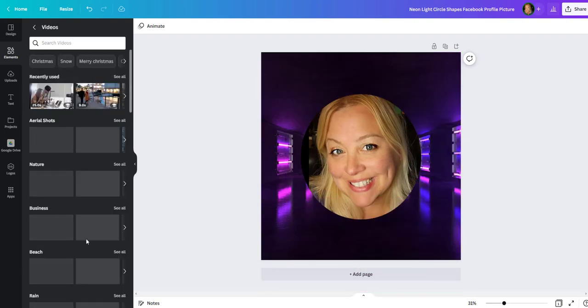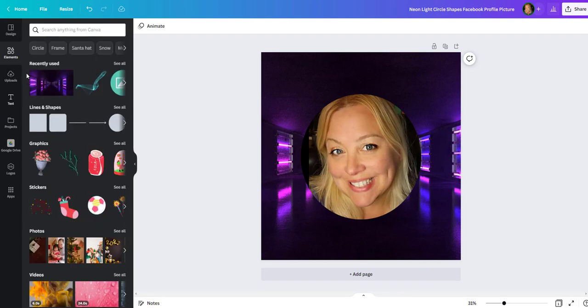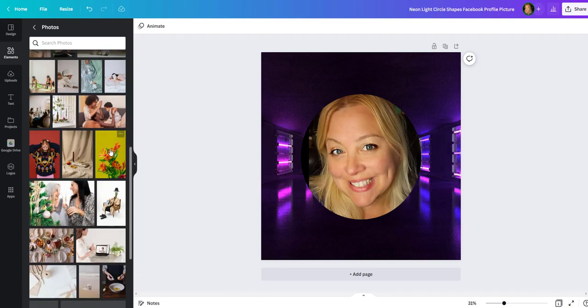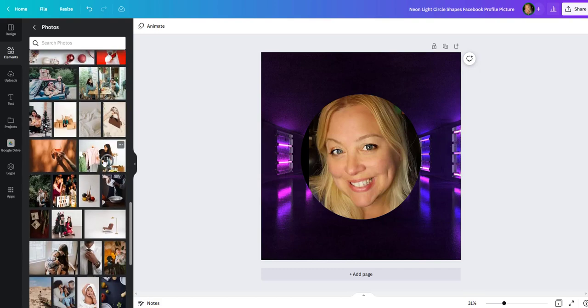Again, I can see all the different video backgrounds. I can see picture backgrounds. There's a lot of really cool photos. So let's go out to photos. And again, the big thing you want to watch for is that it is not one with a little crown on it, because those you have to pay an upgrade to use.